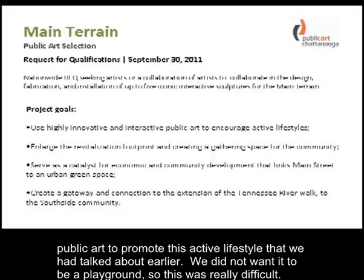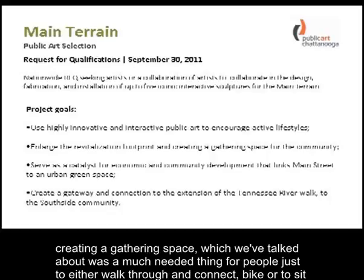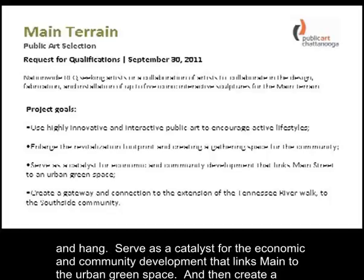We did not want it to be a playground, so this was really difficult. Because typically in public art we say don't touch, don't climb, but at this point we're inviting them to do that. Enlarge the footprint by creating a gathering space, which we've talked about was a much needed thing for people just to either walk through and connect, bike, or just sit and hang.